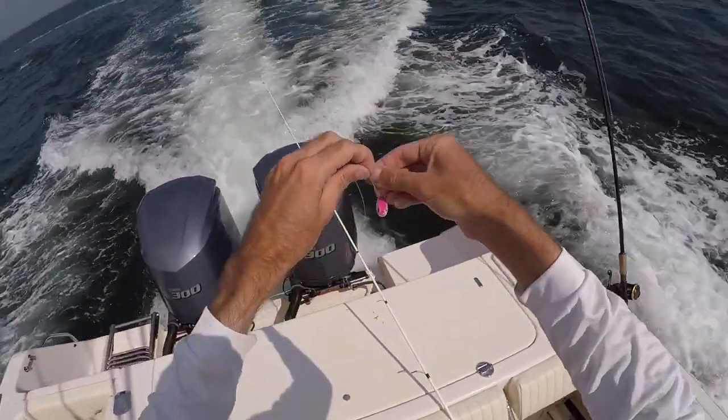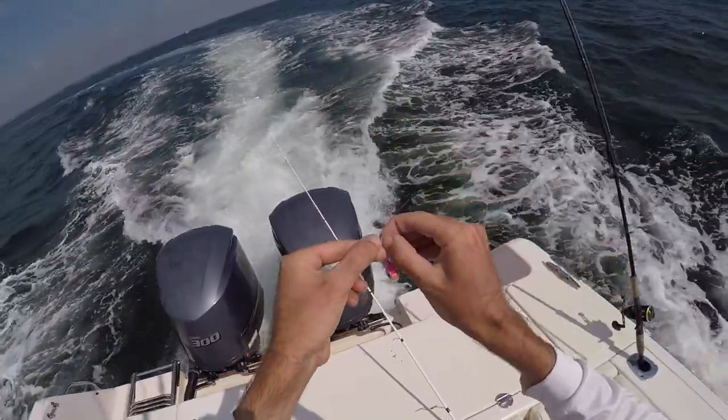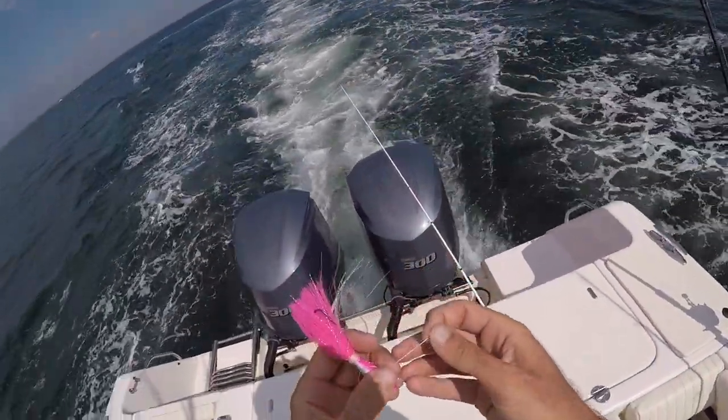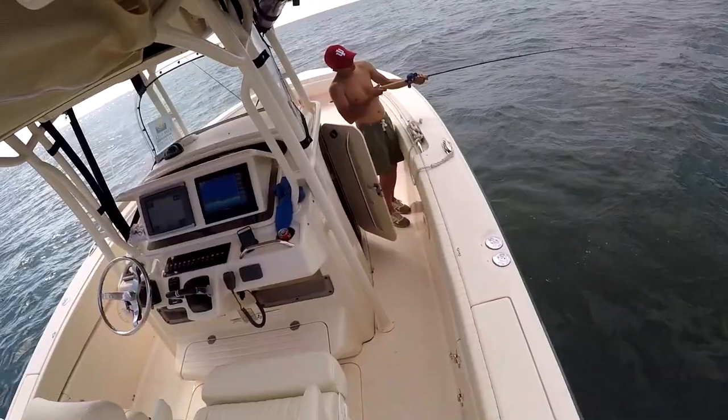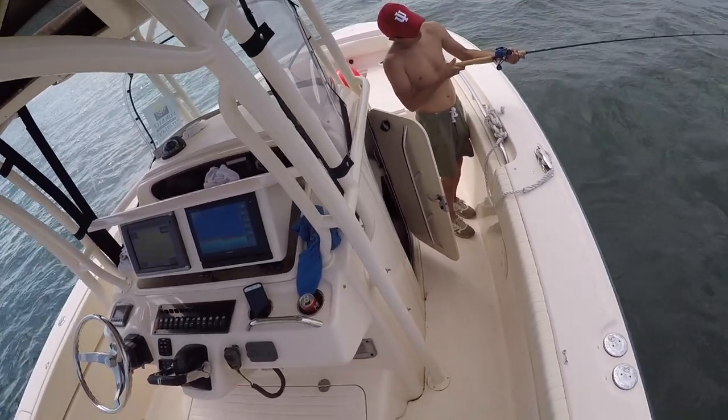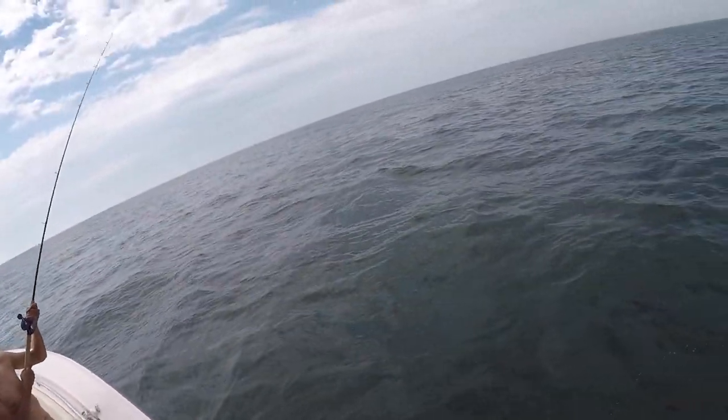We're gonna get started here with a 2 ounce Spro. We're gonna try to jig Fluke. We're in like 60, 70 feet of water. There's like a couple odd little things suspended like 15 feet off the bottom. Yeah, see that?